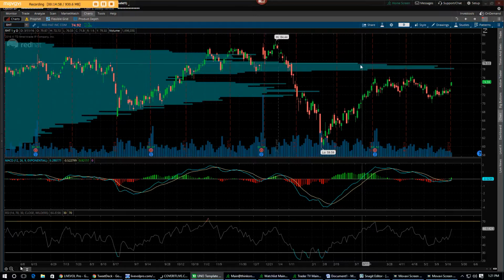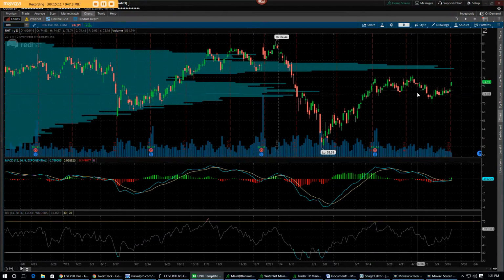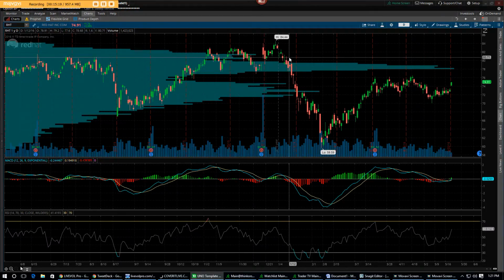But if it can cross this congestion area that's going to come into play between 78 and, call it, about 80, a $2 congestion area, especially with a good earnings report behind it, which I'm expecting in the middle of June, I think you're going to see this breakout and make a run all the way towards the mid 80s, which means taking out the previous 52-week high. All right, so that's my view.